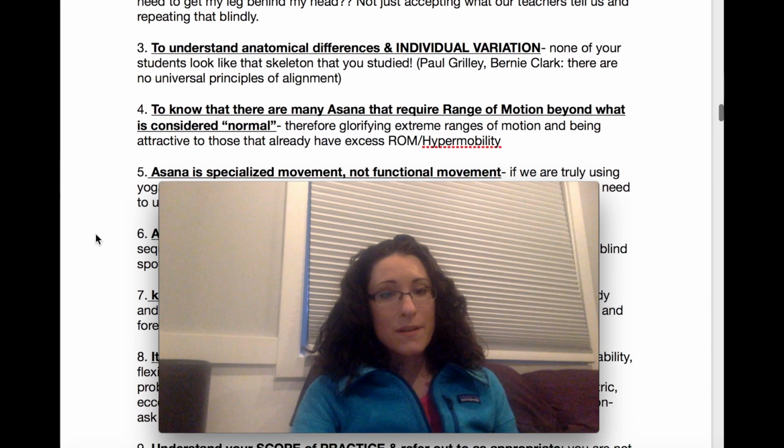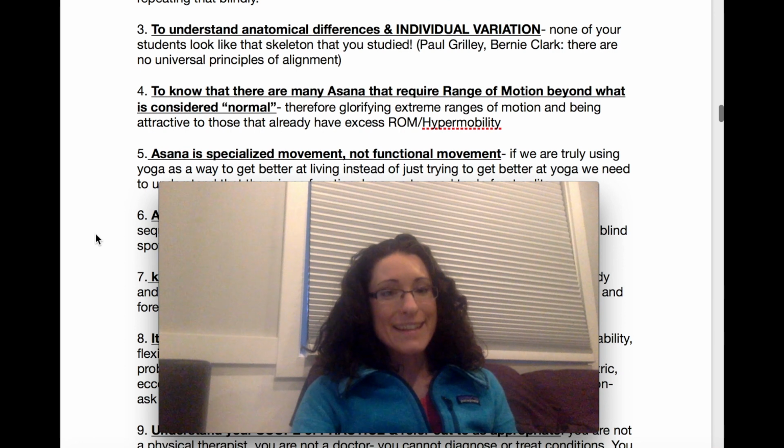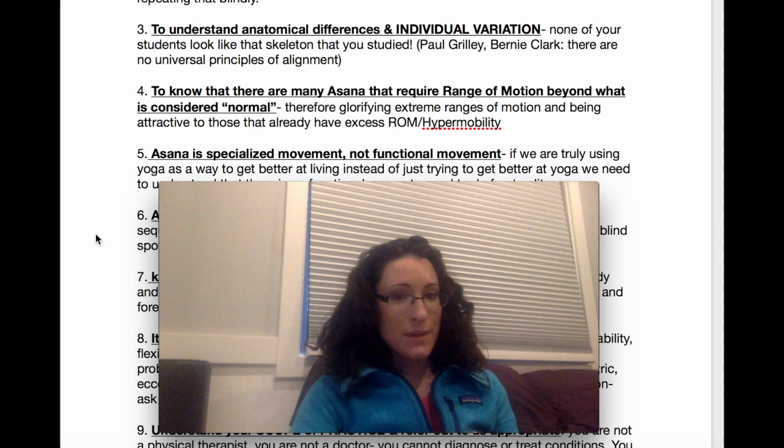The third piece of this is that we need to understand individual variation from person to person. And I know for me, in my years of working with the body, it took me a long time to really understand this, because when I went to school, this was not highlighted, but everybody's bone structure is different.